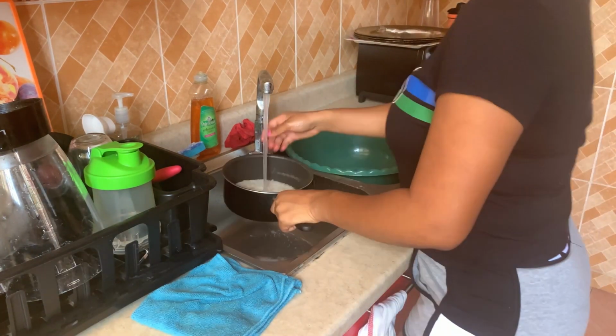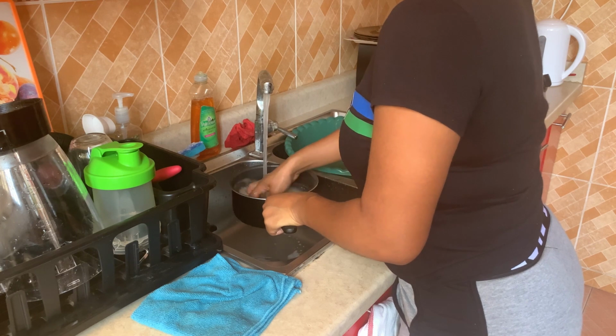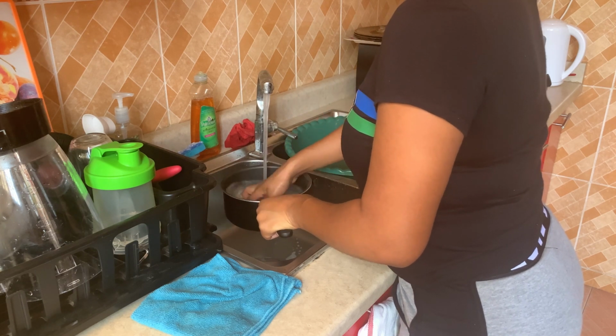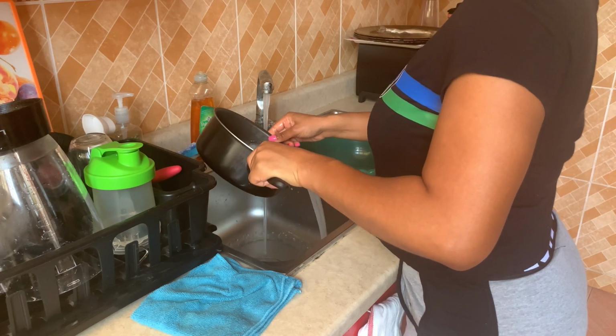Now onto the rice. I have 2 cups of jasmine rice here. I'm just gonna rinse it out. I like washing my rice about 3 to 4 times, getting as much starch as possible out. I'm gonna wash it, then I'm gonna add my water to it.